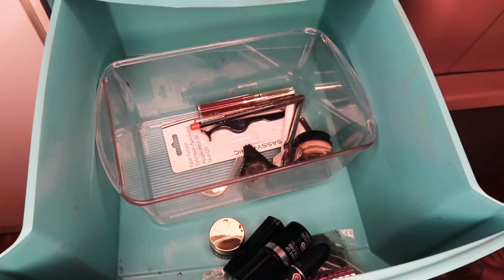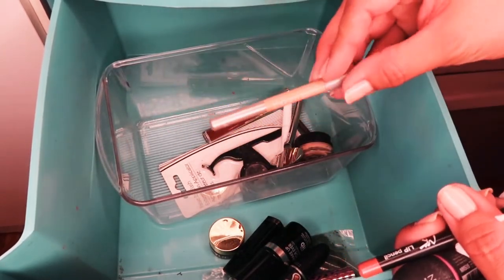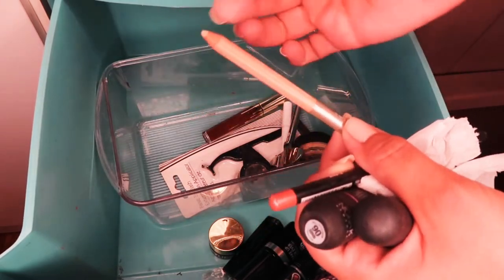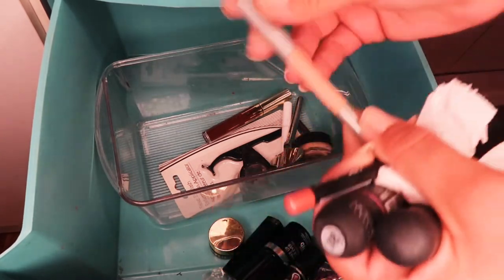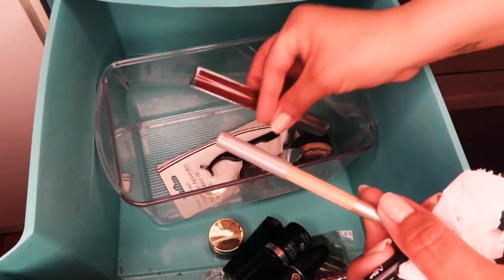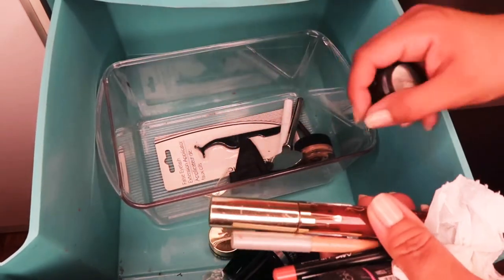I'm tossing it. I don't like this lip liner. This I've had since the beginning of freaking time. I don't even think they make it anymore. Cargo Cosmetics. When you do a red lipstick, then you're supposed to do this reverse lip liner first, so it holds your lipstick and doesn't bleed at the end of the day. So it's really cool.